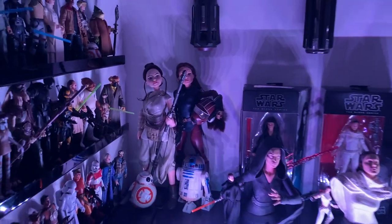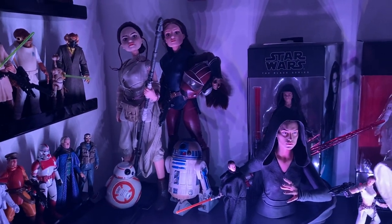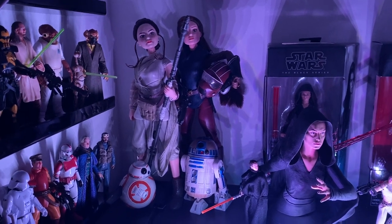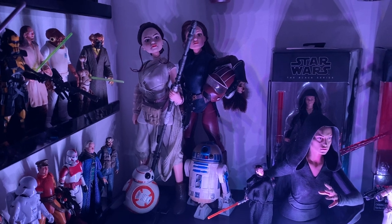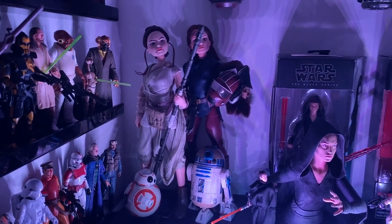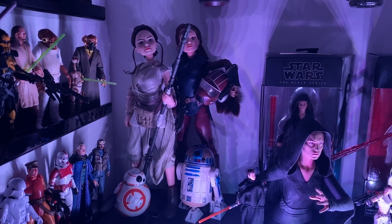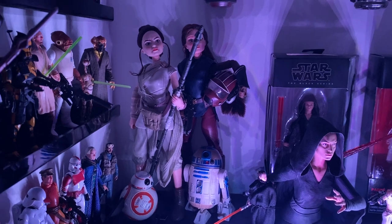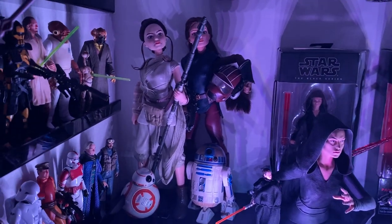And then over here, I just have a couple dolls that Padme, my wife, got me for Christmas one year. I can't remember if they're called Galaxy Heroes or something. It's a mini series on Disney Plus, some cartoons, some short stories, but they made dolls with them. So I have a Jakku Rey and a Padme.